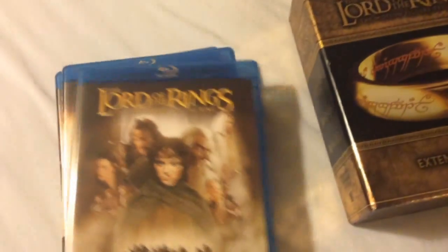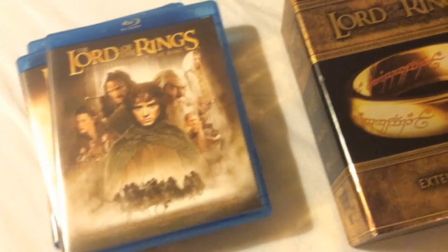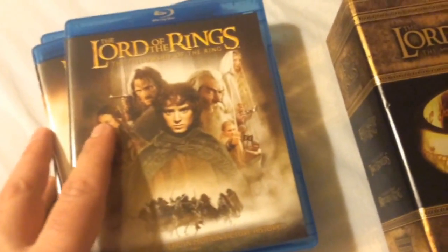So it's finally nice to have it in my collection because it is really one of the holy grails of the Blu-ray collection. So before I begin, I actually had the theatrical editions as well. I had these for several years, pretty much once it first came out on Blu-ray. But I know folks don't like this edition. They prefer the extended editions because these are the butchered versions of the films. But I can understand that.